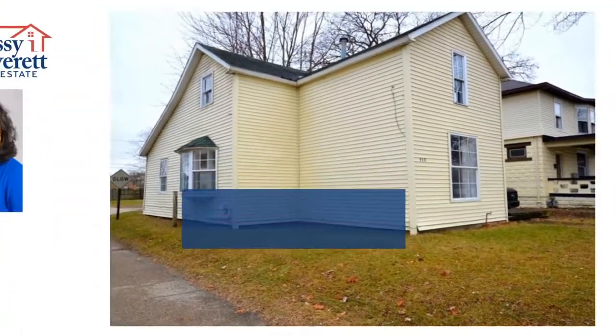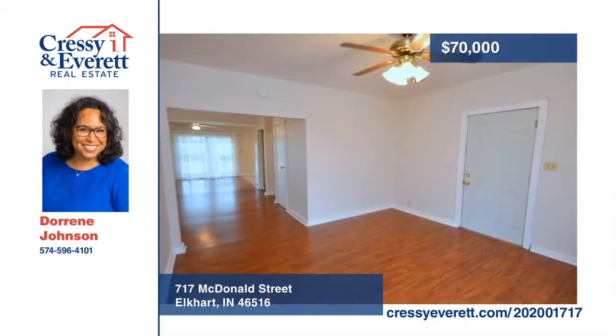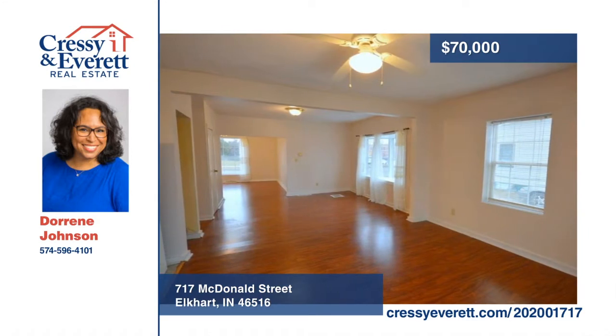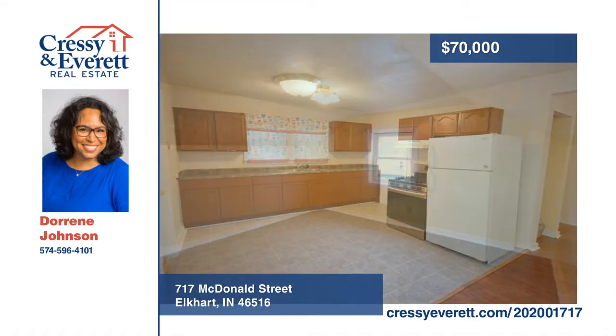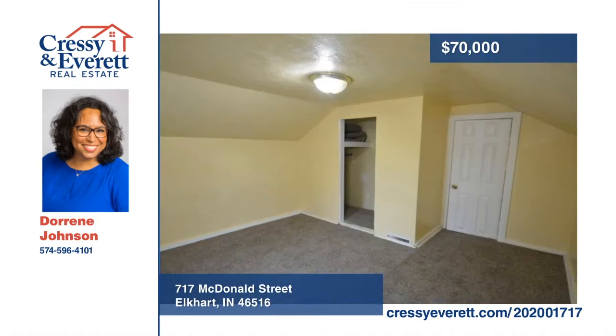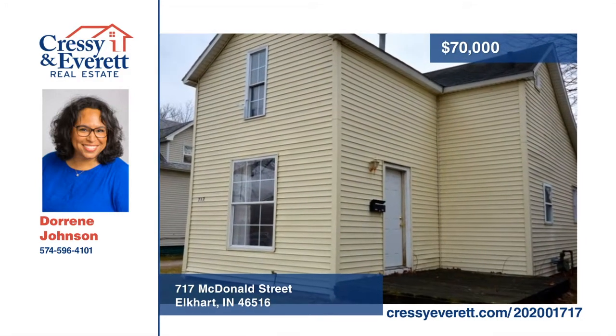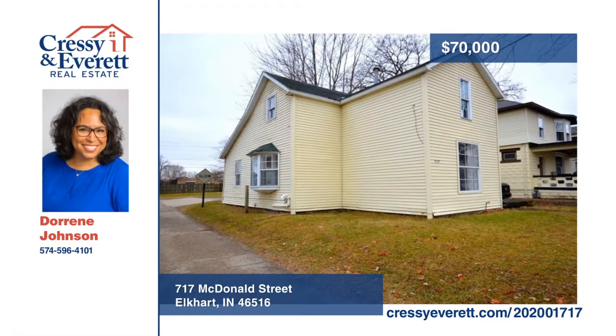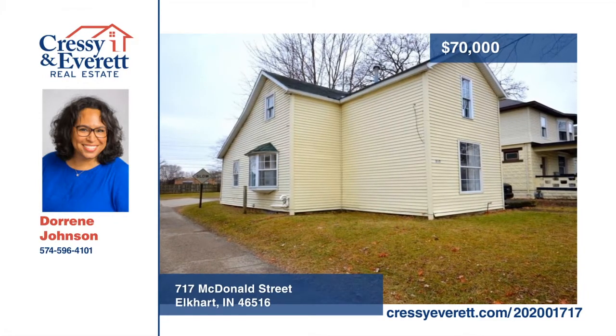This bright home boasts ample sunlight throughout. Features include new carpet in the bedrooms, hallway, and stairs. The kitchen is equipped with new counters, sink, and new lower cabinets. There's a new pedestal sink in the bathroom. Outside, the backyard has partial fencing and lots of space. A 13-month home warranty is also included. Find out how to make this home yours with a call to Doreen Johnson.